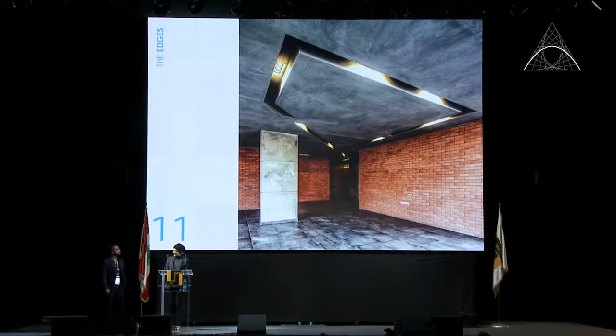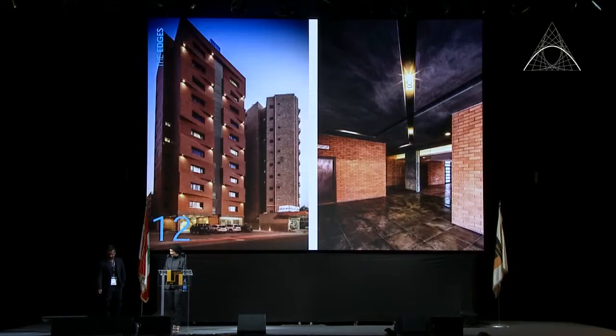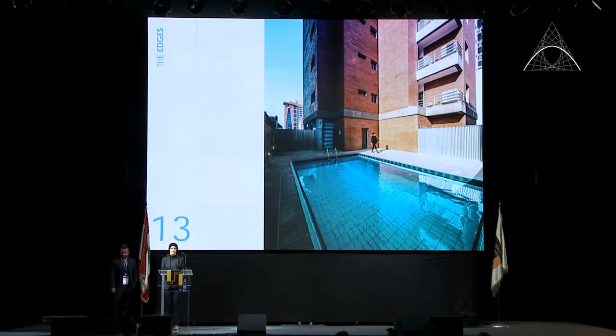This is the lobby with the lighting built into a concrete slab. Another street view, another view of the lobby. More shots from the back of the building.